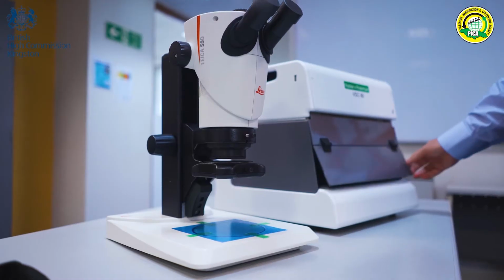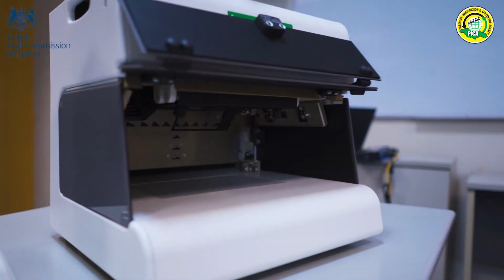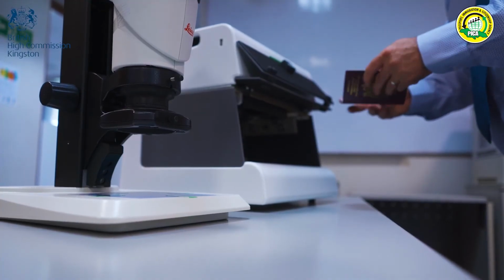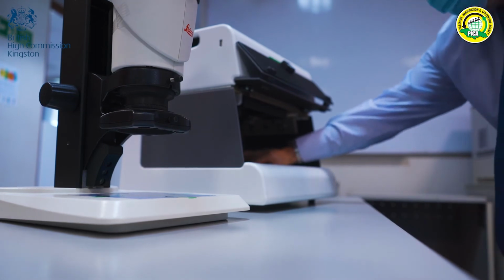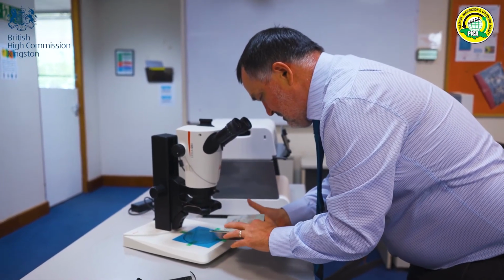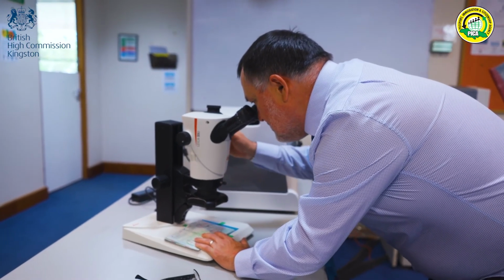PICA will have. So the VSC-80 is a state-of-the-art document forgery detection equipment, and it's used by law enforcement agencies in the UK, the USA, Canada, Australia, and now Jamaica. So documents that can be checked are secured documents such as passports, identity cards, banknotes, and any other government-issued secured document. Checks can be made such as coaxial light, infrared light, ultraviolet light, transposition, and magnification.